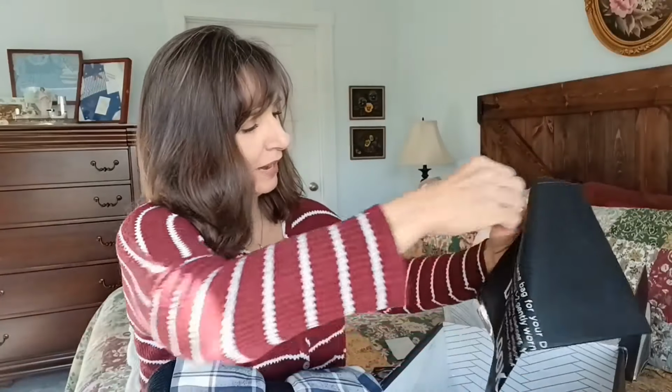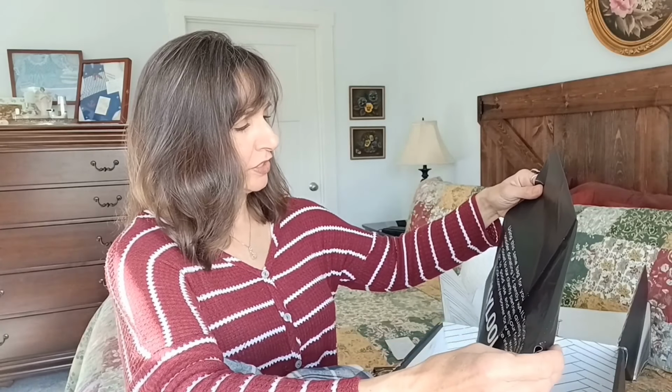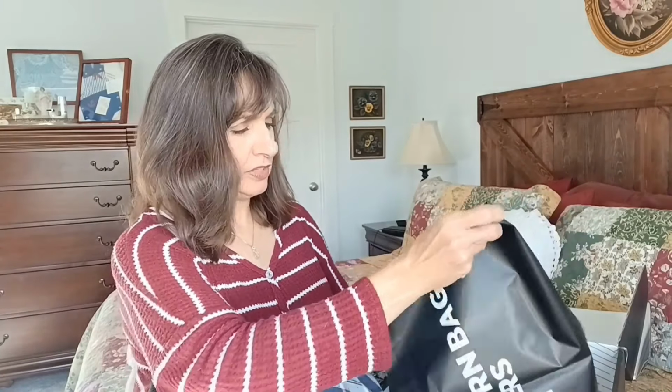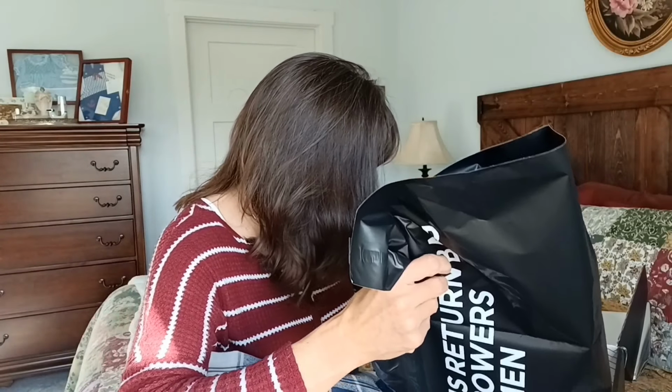And this is the bag. Okay, using this same bag for you. Please consider donating 1 to 2. Okay. This return bag empowers women. I think this is the one I return it in, but I can't figure out why my shipping label isn't on it. Am I supposed to?